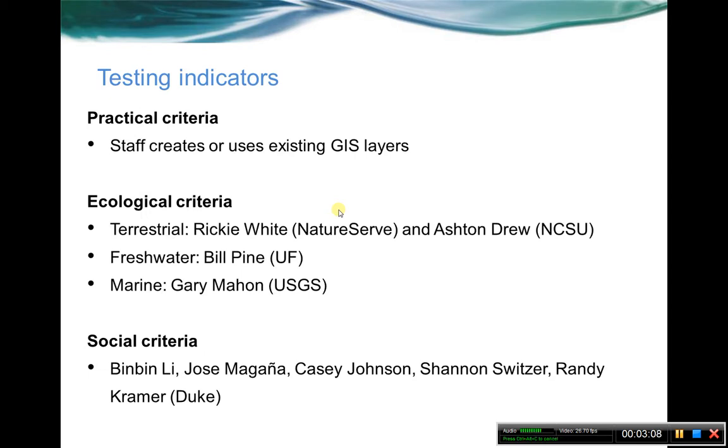So here's basically how they're being tested so far. For the practical criteria, at least for this year, really, the practical test has been your staff here in the cooperative creating or using existing GIS layers to depict them. So can we actually model them? Okay, well, let's go do it for the whole area.